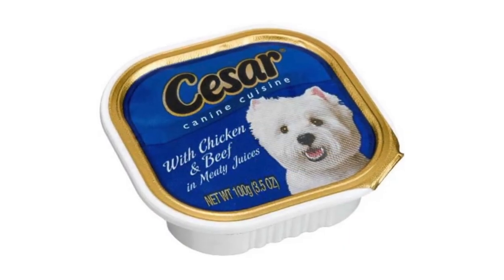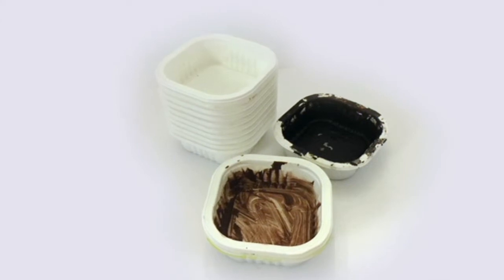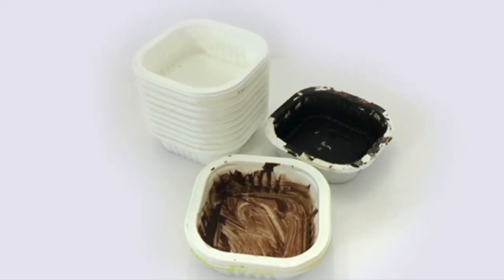My doggy loves the Caesar dog food. So when I empty each of his delicious gourmet treats, I save the cups that they come in to use as paint trays for my various art projects.